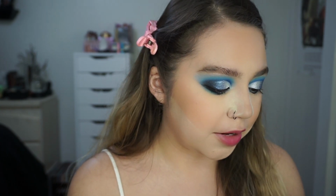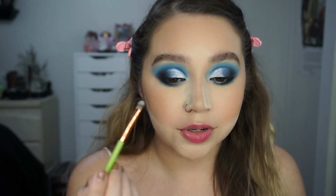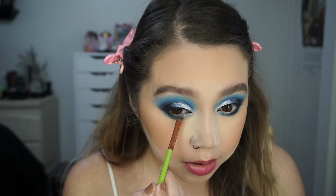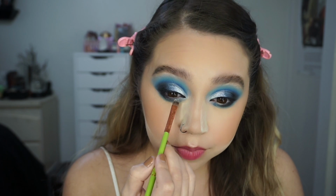Yeah, the shimmers definitely don't pick up with a brush. I think this is definitely something you want to use your fingers with. So I'm just putting that on the inner part of the lower lash line.